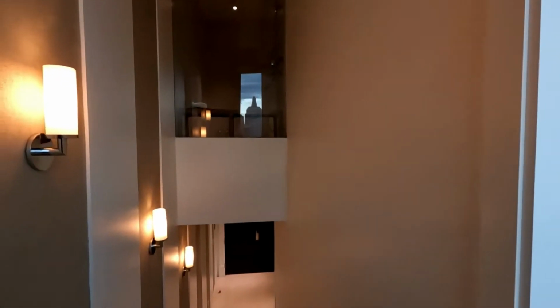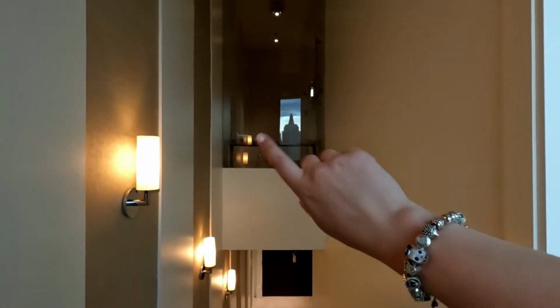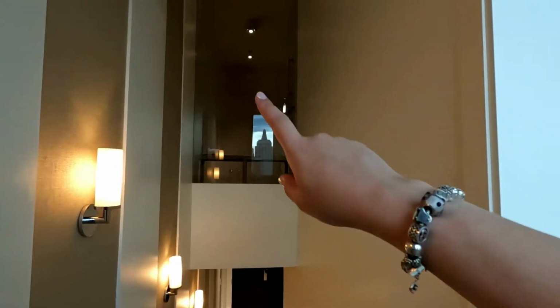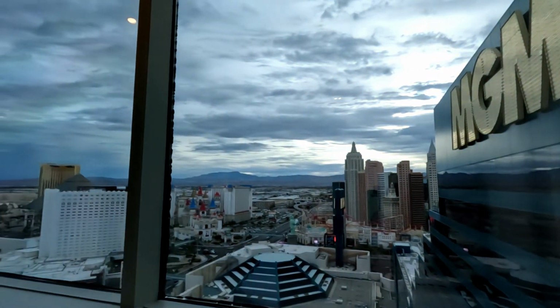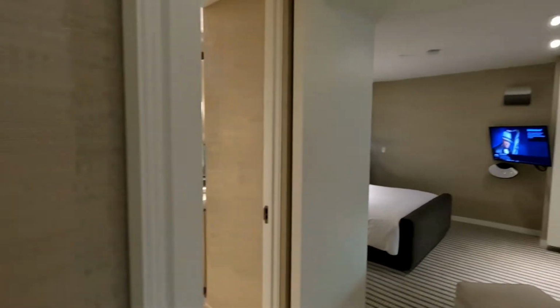Now just coming up the first flight of stairs here, you can see the shower area here, and it has a window so that you can see from your shower out to the amazing views as well. Let's continue up the stair. So we have a full length mirror here at this side, and then we can go through to the bedroom.